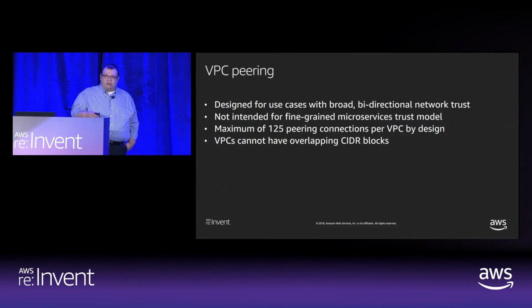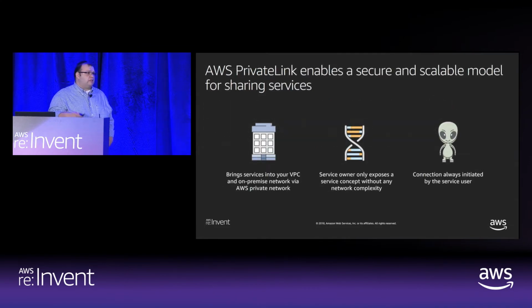So we took all that feedback from our customers, and a year ago, we launched AWS PrivateLink. What AWS PrivateLink allows you to do is to bring a service inside your VPC and also to your data center. It could natively be accessible from a data center without having to do any complex networking. The service owner simply exposes a service construct without having to expose any of the underlying networking, and you don't have to set up anything like routing rules or anything like that, which I'll show you in a minute. And connection is always initiated by the service consumer, which I'll show you that as well.